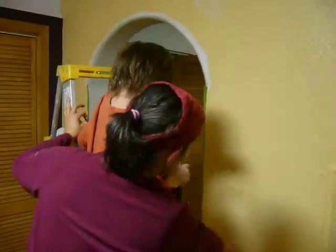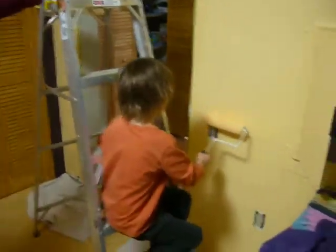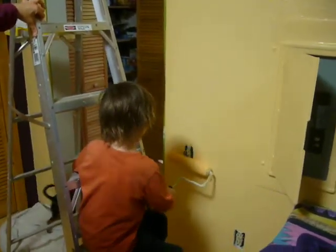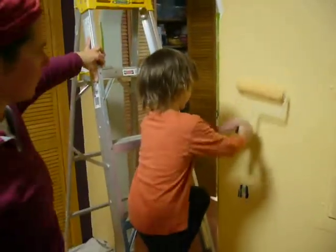Down to the light. Little white spots down in there. What exactly is this that you're doing? I'm painting the wall. Are you getting paid to do this? No. No? Well, I'm getting paid some money. You talk funny. Right here. Yeah, there you go. Good.